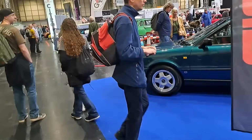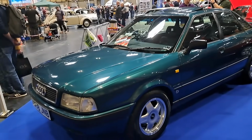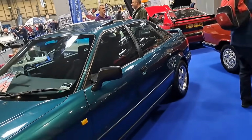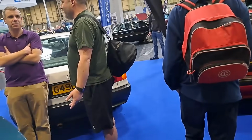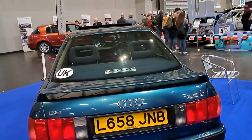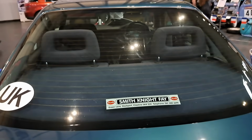Then we've got a 90s Audi 80. This is a facelift one. They call it the B4, this particular generation. Very nice wheels on this. Some bits, like the dash and things, are similar to a V8 actually on one of these. This is a 2-litre from the same dealership our Audi V8's from, which is Smith Knight Fay up in Cheshire.